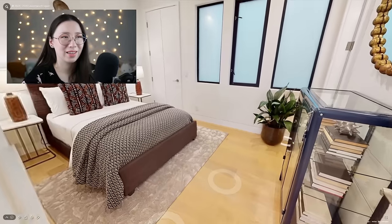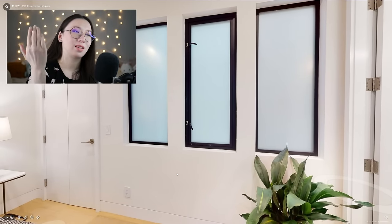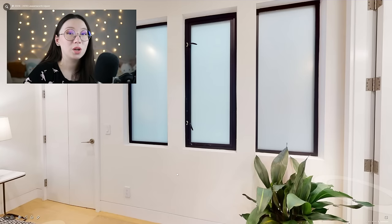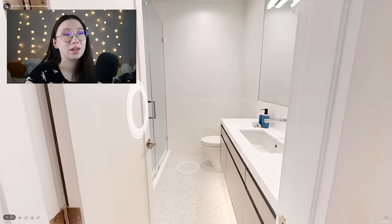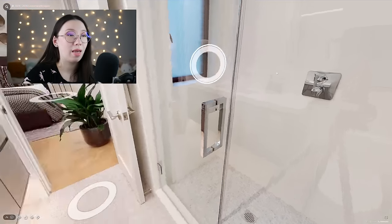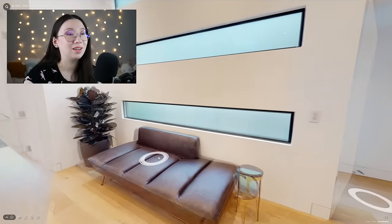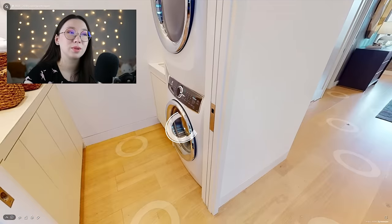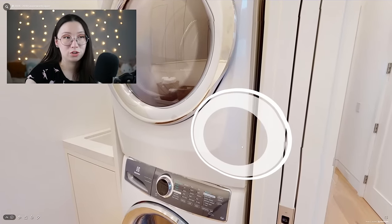You want your suite to be in the back, I feel like, ideally. There must be another property right there, hence they've got these privacy windows, which I like. I think that's a nice idea. If you don't have a good view to look at, then still give someone natural lighting by giving them a window like that. And there's one in the bathroom as well. They're not huge bedrooms, but real estate in San Francisco is very expensive. Very tiny little laundry room, but it's doing the trick.